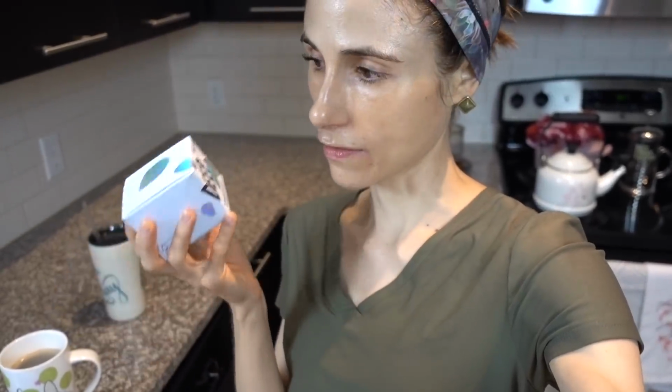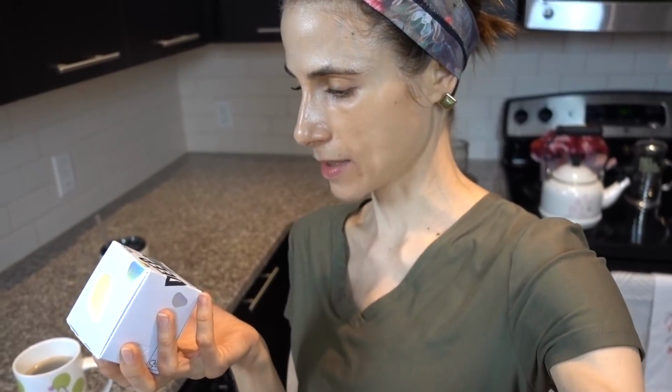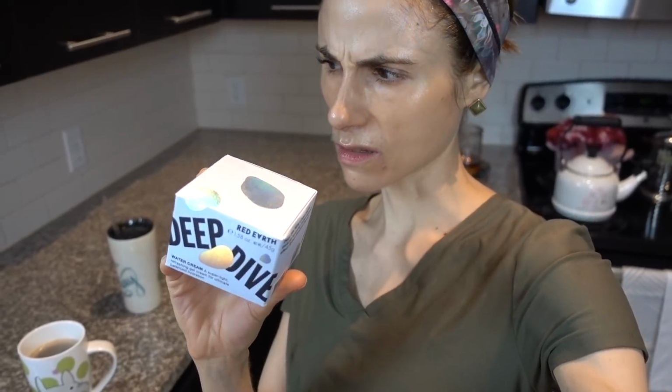CeraVe Creamy Cleanser. I get out and I put a little bit of this immediately onto wet face as a humectant, and then I put on a layer of CeraVe moisturizing cream in the tub, let it dry, and put my tretinoin on. It's basically my nighttime skincare routine, and I've been using this now for several months, a long time actually, and I really like it.